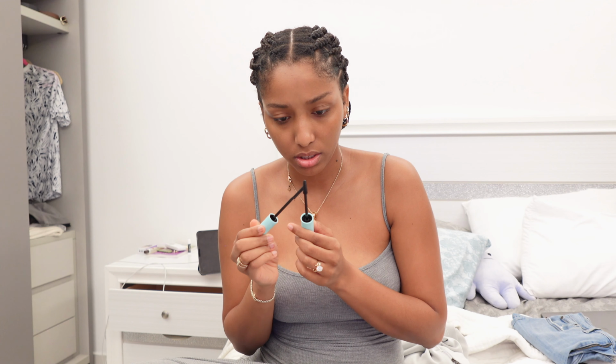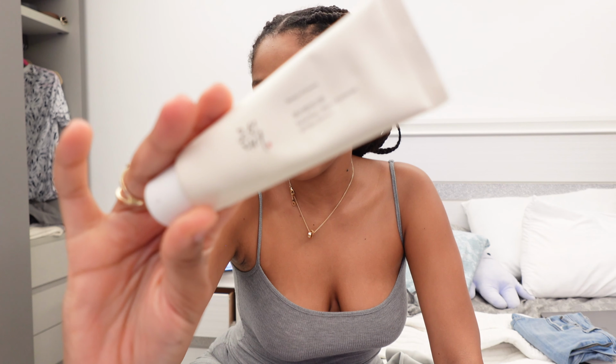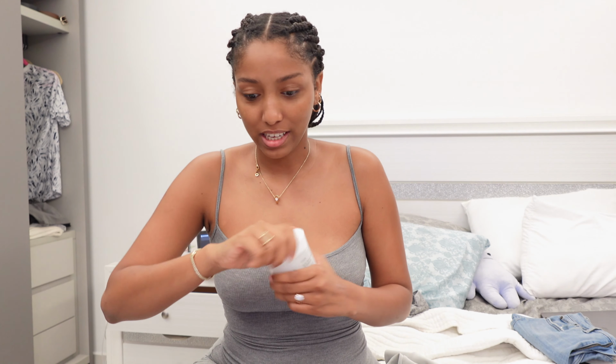Looks interesting. So once I wash my face, I use this rice toner and then Sunjung Hydro Barrier Cream. But as you can see, it's pretty big. It's 4.4 ounces. And then my SPF by Beauty of Joseon. And this is so cute. It has a little spoon. It feels amazing. It feels so good. I'm gonna wash my face now, so we'll get into it.